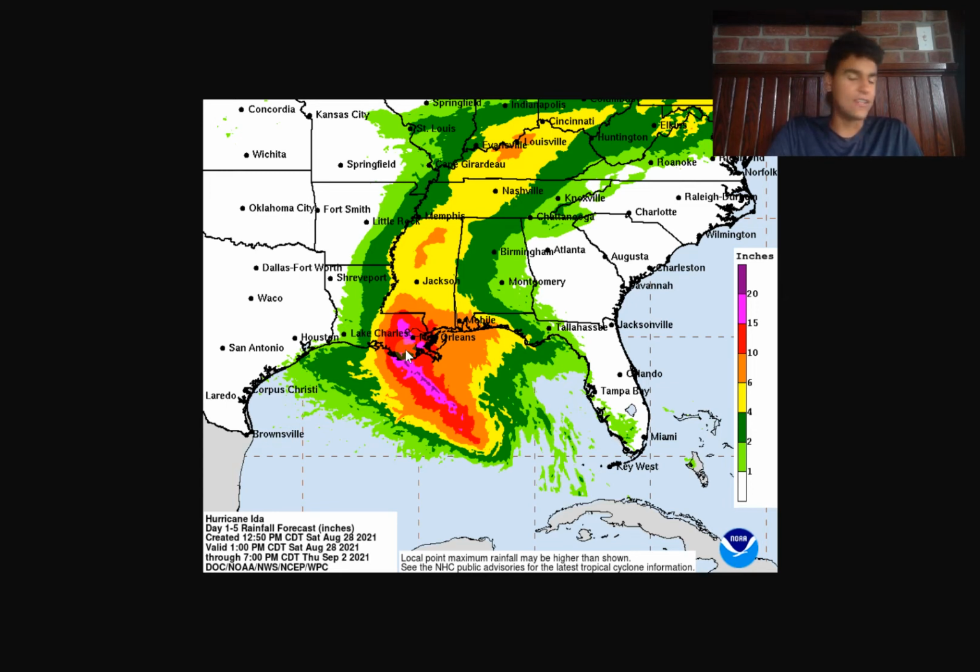That's just historic, and that will inevitably cause flooding, and flash flooding is almost inevitable at this point if you're within southeastern Louisiana. So this will be a life-threatening flood threat for a lot of you guys. So you guys in a flood zone need to prepare and evacuate, because I do think this could be a devastating flood threat for you guys in southeastern Louisiana.